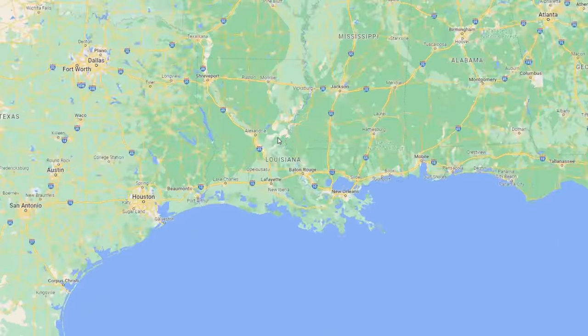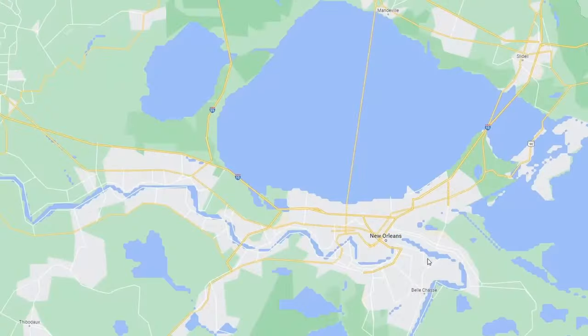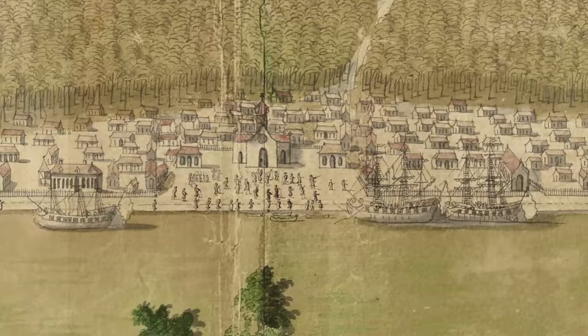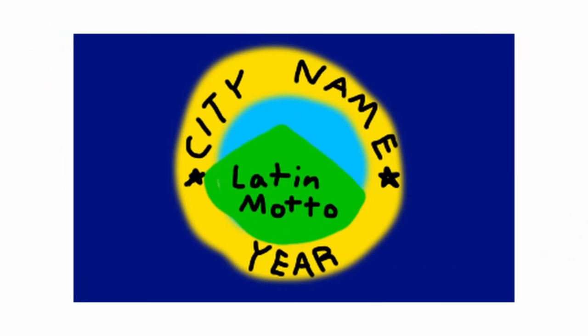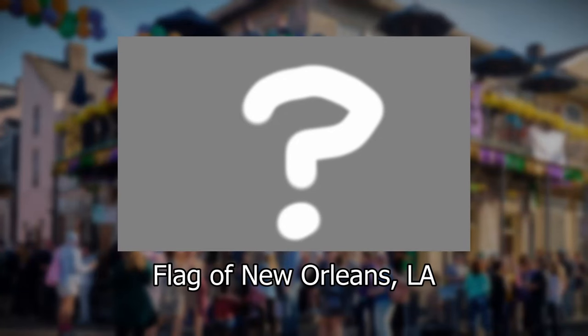Louisiana. This is a state with some prime flag symbolism, especially New Orleans. Distinctive geography, interesting history, and an incredibly rich culture. While a lot of city flags are boring because there's just not a lot about the city that's interesting, sorry Fayetteville, New Orleans has no such problem.